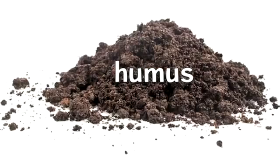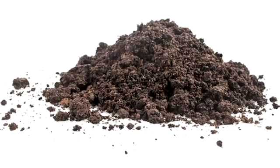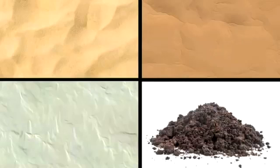Humus is made of decaying plants and animals. It adds nutrients to soil and gives it a darker color. The combination of soil and humus makes loam the best soil for growing plants because it has the perfect amount of air, water, and nutrients.